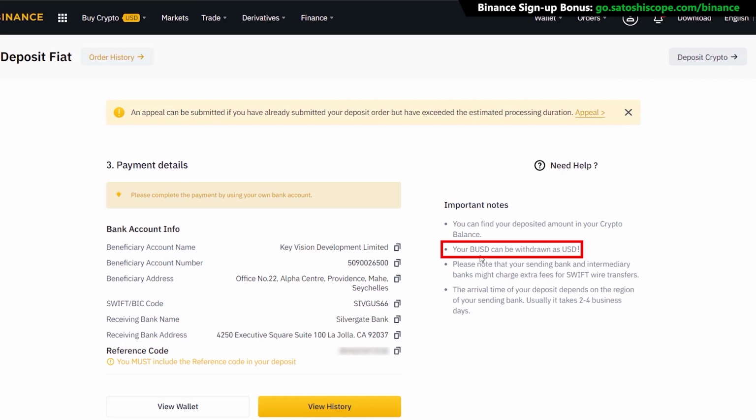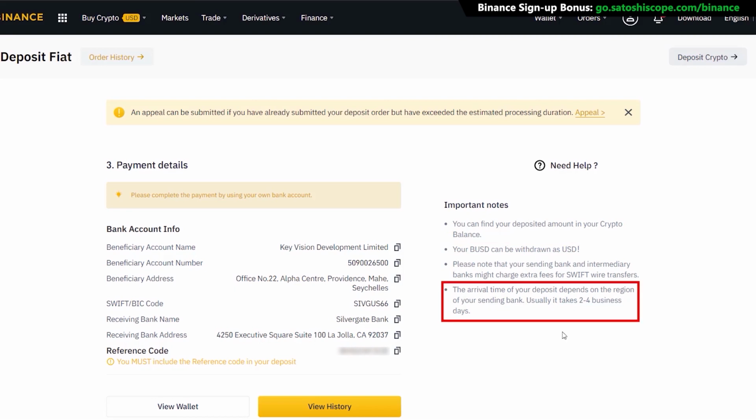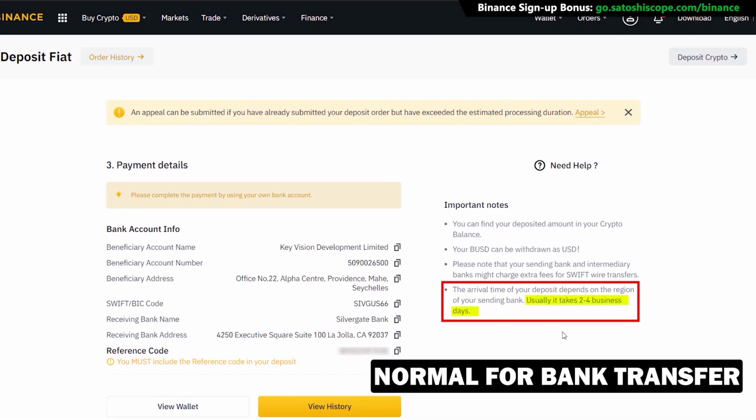Quick note here is if you deposit US dollars, it's going to be automatically converted into Binance USD, which is BUSD for short. So this is important to note for the next step. And as I mentioned to you before, it's going to take a little bit more time for your transaction to be completed. As you can see here, 2 to 4 business days, which is normal for a bank transfer anyway.